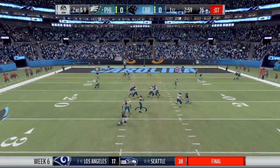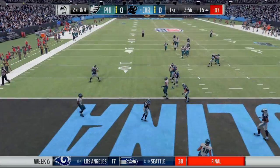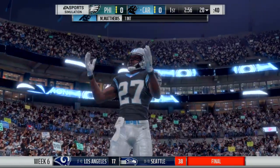Wentz to throw on second down. And this is going to be intercepted. Picked off with great anticipation.